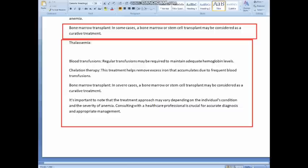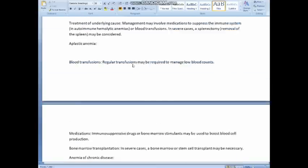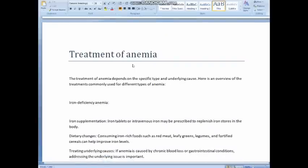It's important to note that the treatment approach may vary depending on the individual's condition and the severity of the anemia. Consulting a healthcare provider or professional is crucial for accurate diagnosis and appropriate management. So in this topic we learned what anemia is and what the treatment of anemia is.